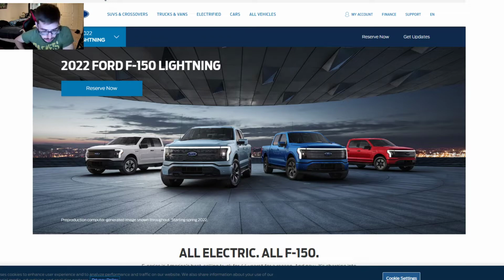Look, here's the deal. The normal masses, they want the traditional truck. They love the Ford F-150. Truck people think this looks good. Am I crazy? It just looks like a truck, right? I don't know. Maybe I'm the crazy one. But the thing is, people are going to buy the crap out of these. They're going to buy the crap out of it.